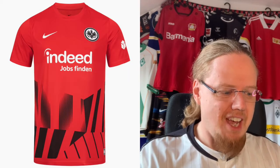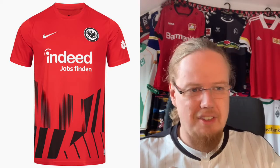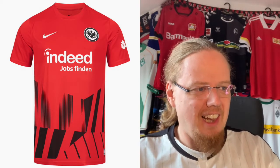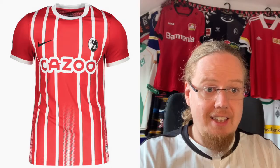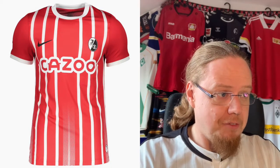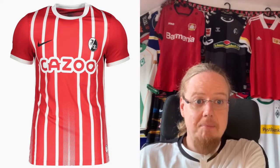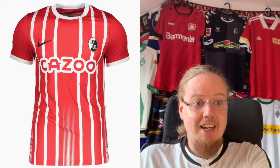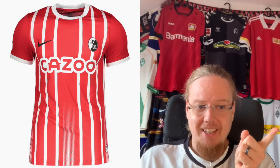A very, very average look, and I think for a Europa League winner, Nike just delivering such average jerseys is a little bit of a shame, if I may say so. And that storyline continues with Freiburg. Freiburg, now in their second season with Nike, again get a template shirt, which per se is not a bad thing. And I have to also say this jersey has potential.